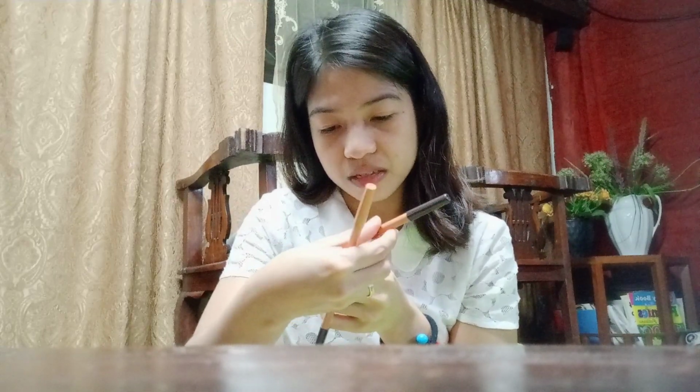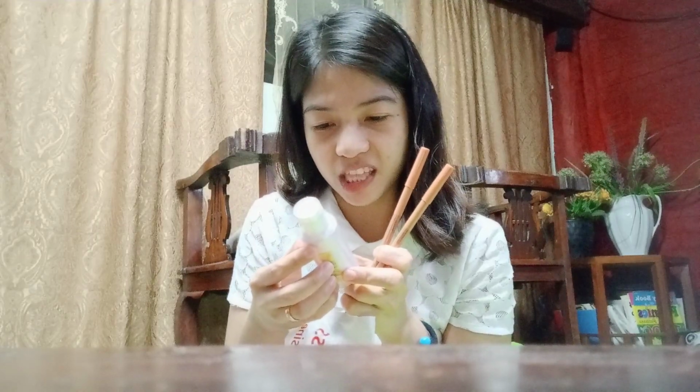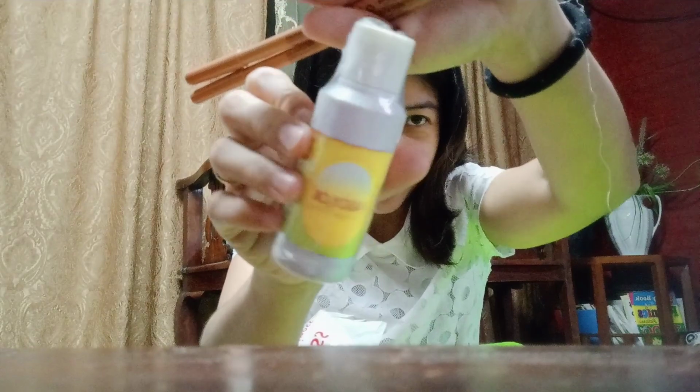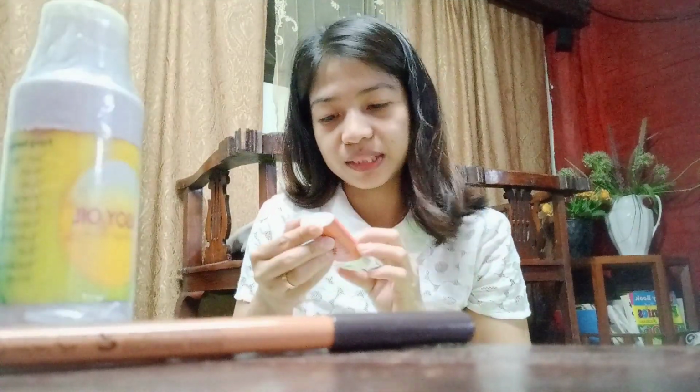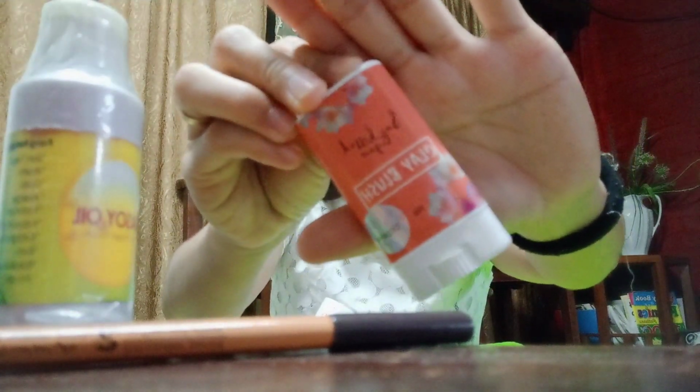Okay, so this one is the small pouch, guys. Ayun, mga cosmetics. Eyeliner and eyebrow pencil. Yeah, I need eyeliner. It's brown. And what's this? Kasoy oil. Meron pa. What's this? Clay blush. Blush, iron oxide. Clay blush.